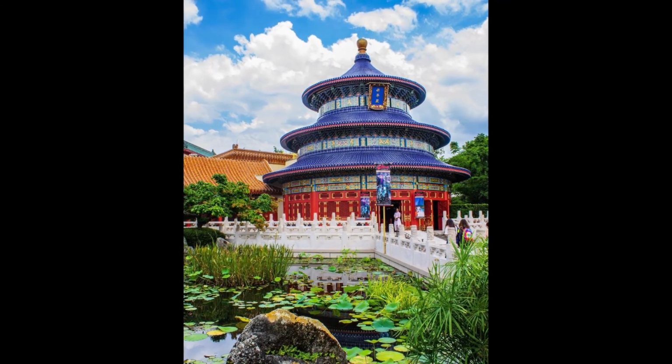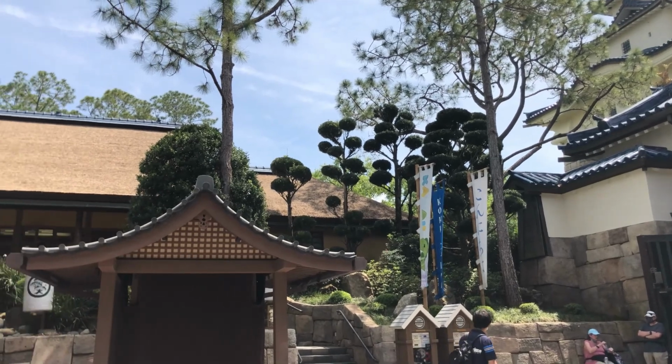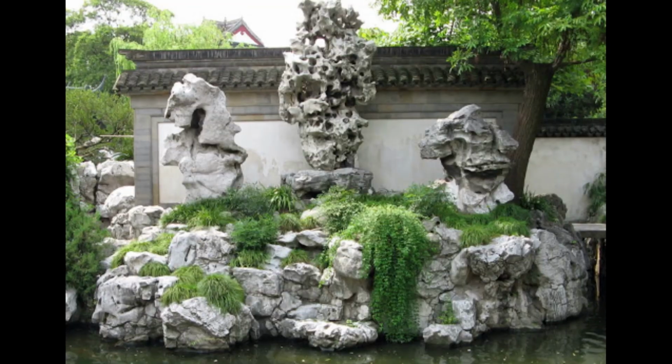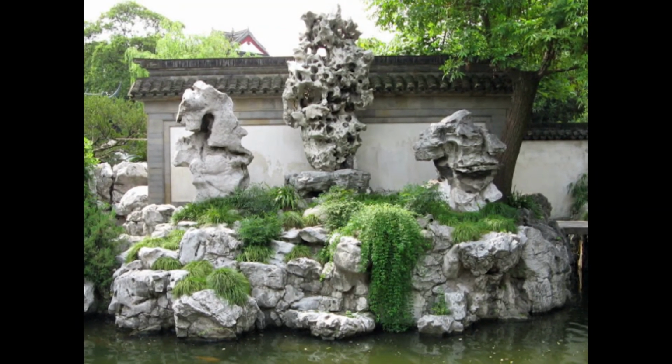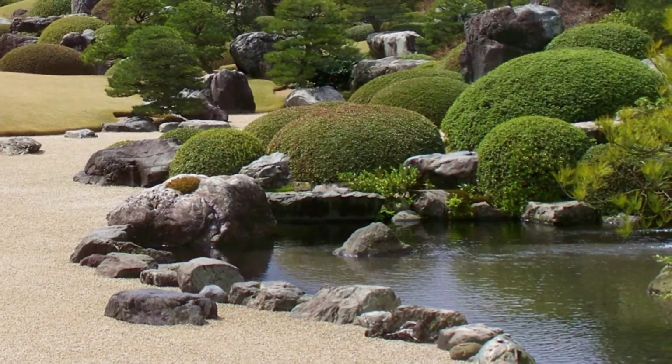While Japanese gardens also contain buildings, the buildings are simple, lack elaborate ornamentation, and are often partially or fully hidden from view. Although rocks are elements in both styles, Chinese gardens often feature stones as a dramatic focal point. Japanese gardens generally use smaller, more naturally appearing rock features.